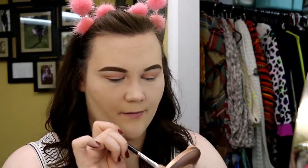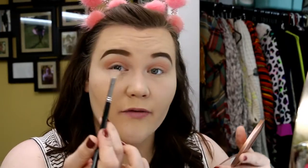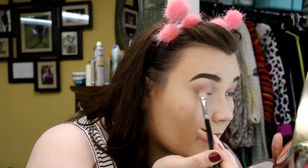Ooh, better idea. Okay. I'm getting visions, people. I'm getting visions. I'm actually going to take the blue and pop it on the middle half, so from the middle out of my lid. I don't think it's going to work with this brush though, because this shadow is almost not pigmented, which is really weird.